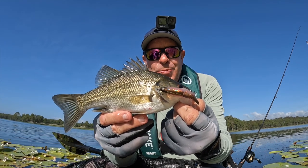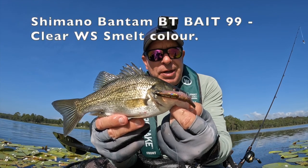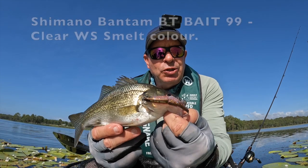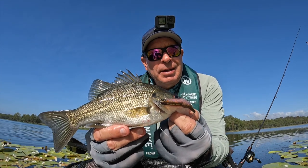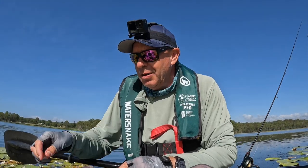Again, not 100% au fait with all the names of these Shimano lures as yet, but I know it's in their little bantam range. Like I said, it's a little mini jointed swim bait. Has a really cool action. So the joys of glitching GoPros.